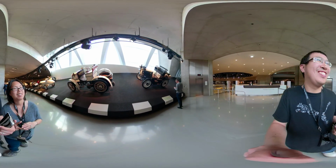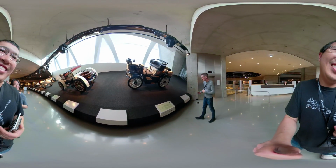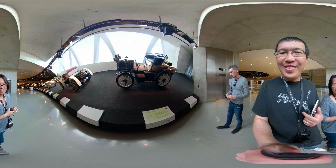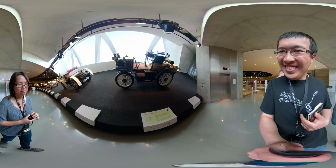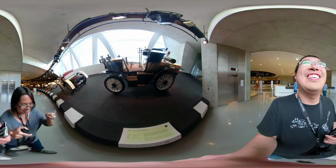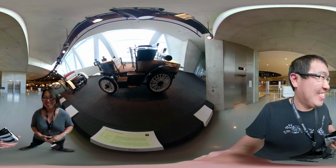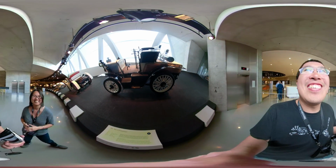Over here, we have the very first racing car built by Benz in the 1900s. It has 14 horsepower and 65 kilometers per hour, which is equivalent to 40 miles per hour. Imagine that, how slow that is by today's standards. It's like a local road. It's the grandpa of all racing cars. All the cars in the race are just chugging along. 118 years ago.